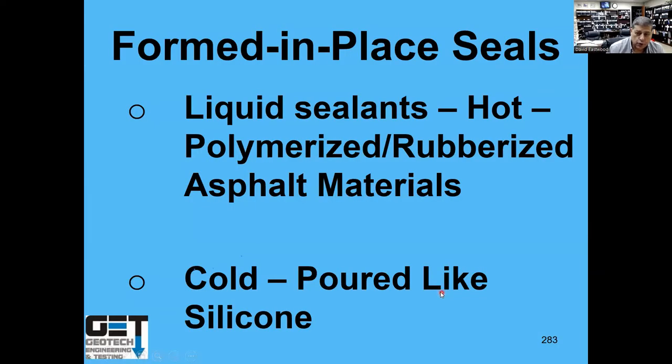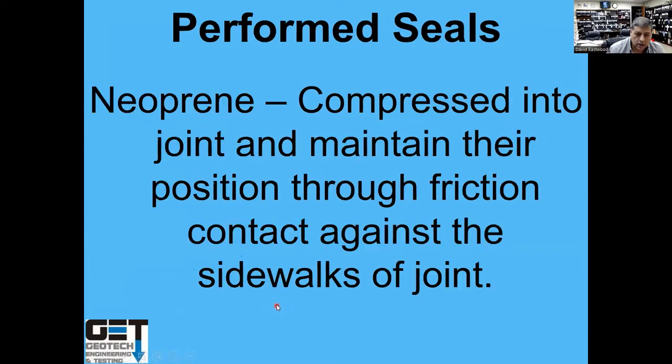In terms of joint sealants, we have in-place sealants, which are liquid sealants, like a hot polymer type, rubberized material, or cold poured like a silicone, or preformed sealants, like neoprene, compressed into the joint, which maintain their position through friction contact against the side walls of the joint. It's a neoprene.